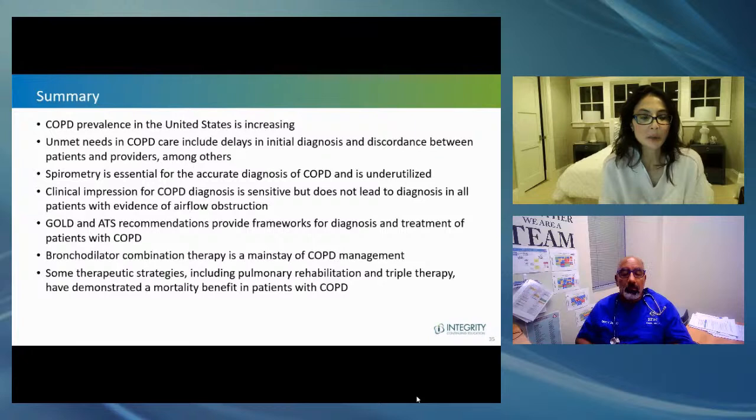Bronchodilator combination therapy really, to me, is a mainstay of COPD management. That is one of my go-tos, either single or dual bronchodilator therapy. And then for some patients, think about pulmonary rehabilitation early and often. We've talked about the data for triple therapy. It's more your frequent exacerbators, those who are highly symptomatic. But in the right patient group, it really can benefit patients with respect to mortality reduction.